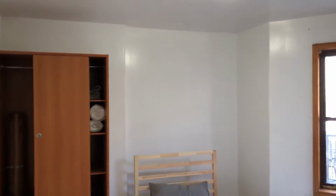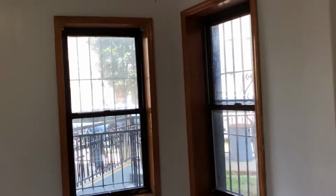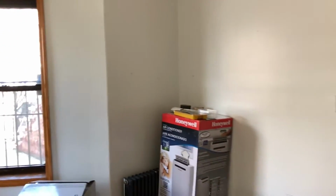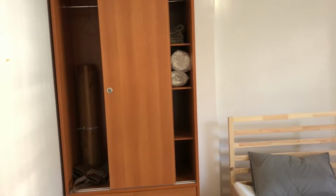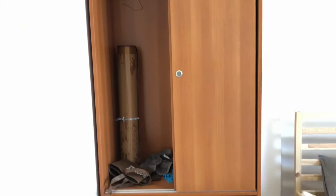This is the day-by-day Airbnb room. I haven't completely furnished this one yet. I will furnish it later. This room is for Airbnb only, day by day. It has two windows looking outside, like this. I still put my stuff inside here, but this room will have one furnished bed and one closet. This is a nice closet.